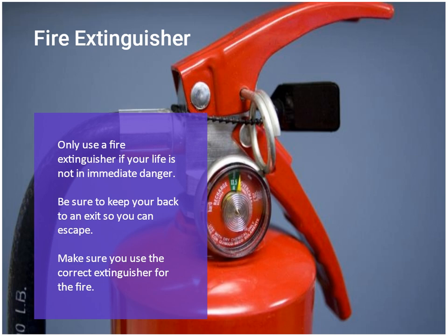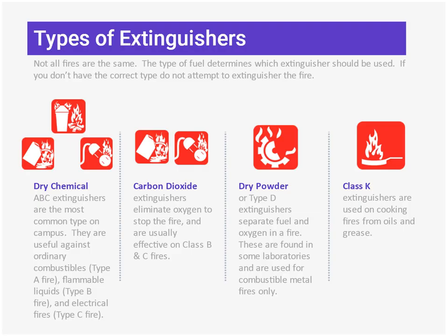Be sure to keep your back to an exit so you can escape, and make sure you use the correct extinguisher for the fire. Not all fires are the same. The type of fuel determines which extinguisher should be used. If you don't have the correct type, do not attempt to extinguish the fire.